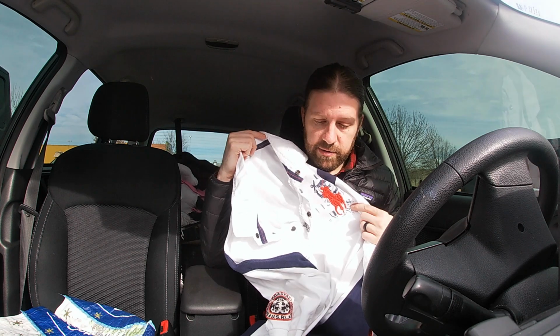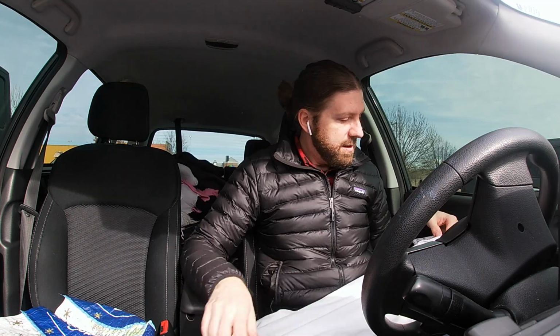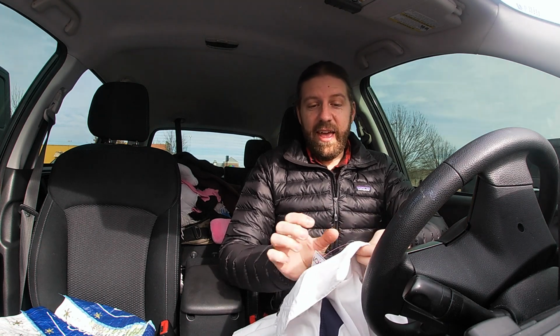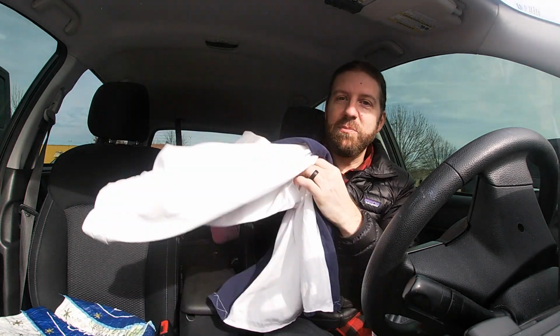So I feel pretty confident. I'm gonna list this over $100 and see if I get any offers. It's clean, doesn't have any stains. Yeah, I feel really good about this one. So another $100 shirt that I'm guessing on this, found at the thrift store, and I paid $10 for it. So there's the tag.